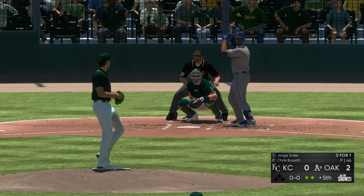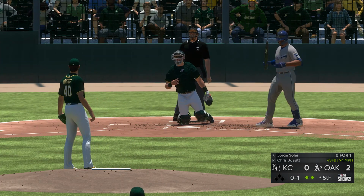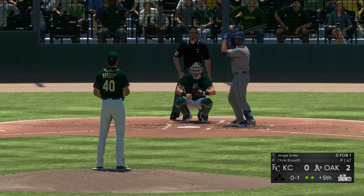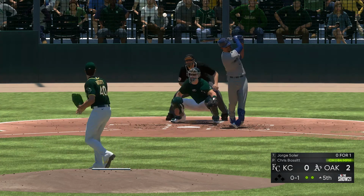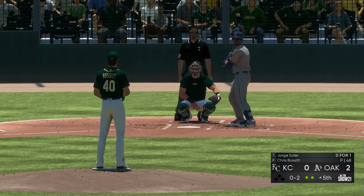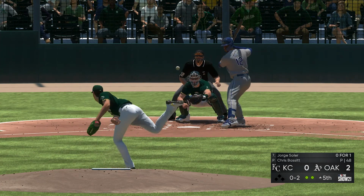First pitch of the AB now. And he fouls this one off. The windup and the 0-1. Hey, offense needs to check itself right here. They need to make this starter a little bit more uncomfortable. 1 strike away from 5 shutout innings.